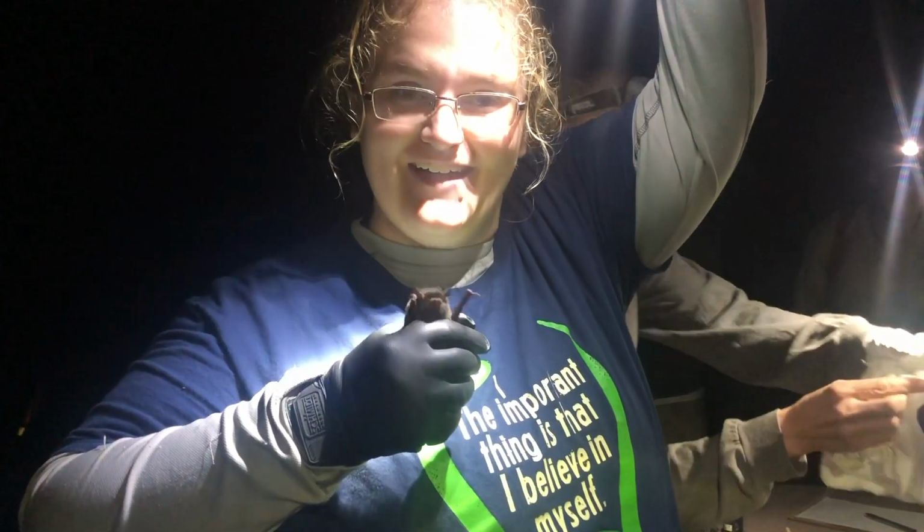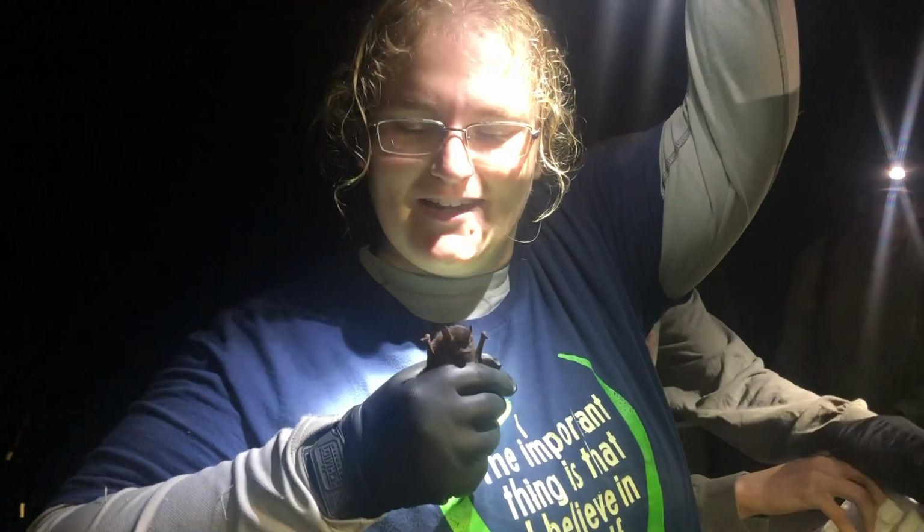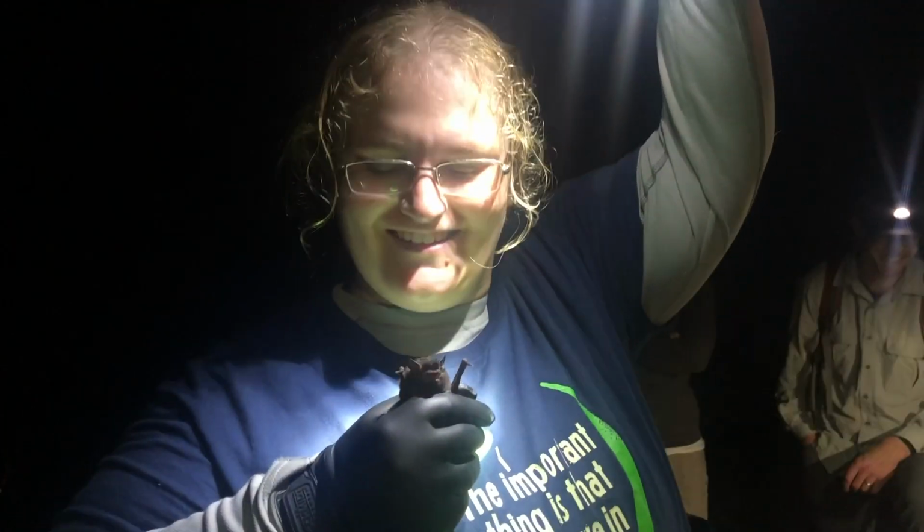This is a silver-haired bat. I'm doing a terrible job holding him, but I love him and he's my best friend. He looks like he's actually enjoying this. Is he? We're letting him go. He's like, no, you're not.